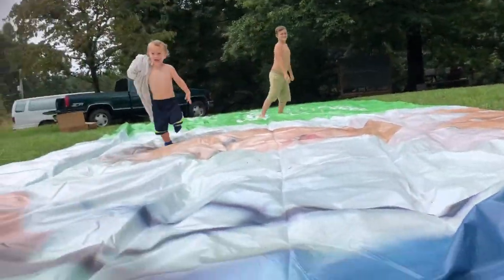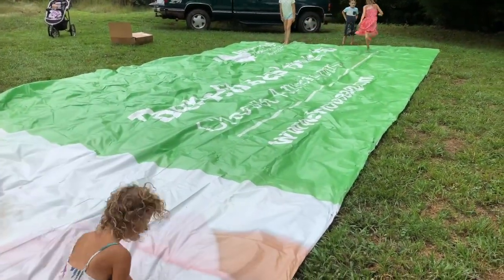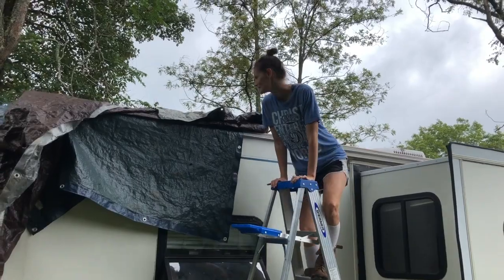Hello! It's gonna work out well. Alright, so that's our camper cover. It's massive. I think it's bigger than the camper. Yeah, it is. You just cut it. Let's see where we need the billboard the most. The leak.